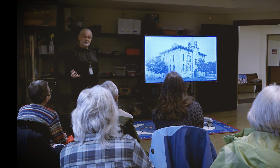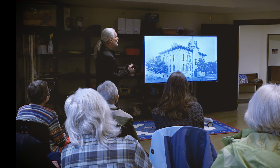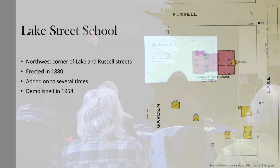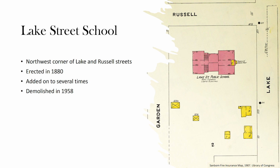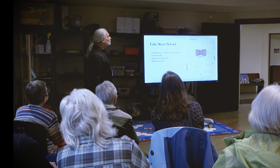Which now with the kids, we need schools. So we'll mention a couple of them. There were actually a few schools. There were a couple of rural schools around here because, like I said, this was pretty much out in the sticks. So we have a couple of rural schools that had popped up. This one is the Lake Street School. So it was over on Lake Street, actually the northwest corner of Russell and Lake. Built in 1880, they added on to it several times, 4 or 5 or 6 times, and then finally demolished it in 1958 because it was considered a fire hazard. And then they built another school there. But that was one of the original.